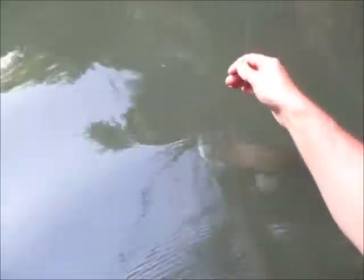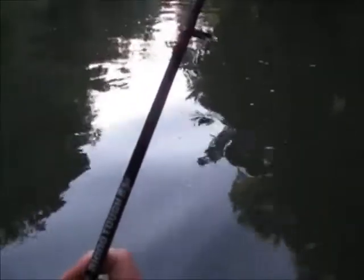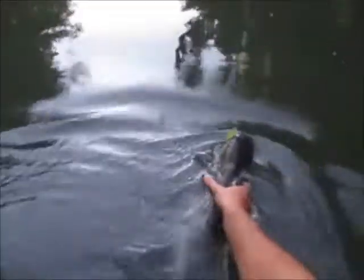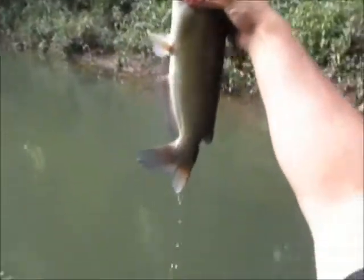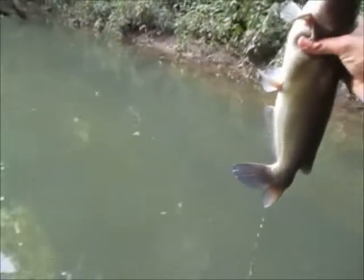My God. He still ain't done. And I have nowhere to get out. I can't get out anywhere. There's no bank. Straight up and down mud. Look at this. It's 5 pounds, guys. That is a 5 pound channel cat.